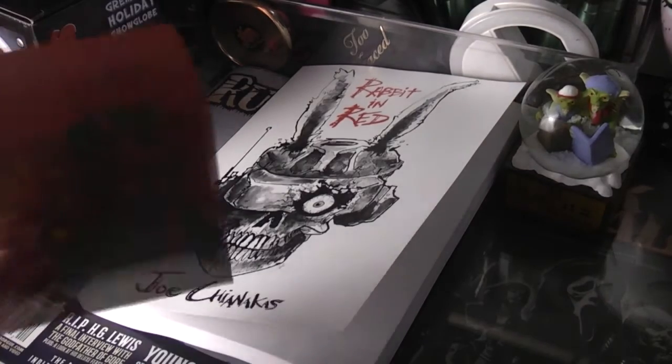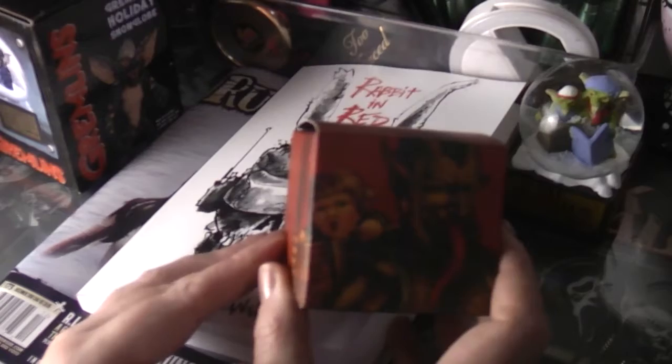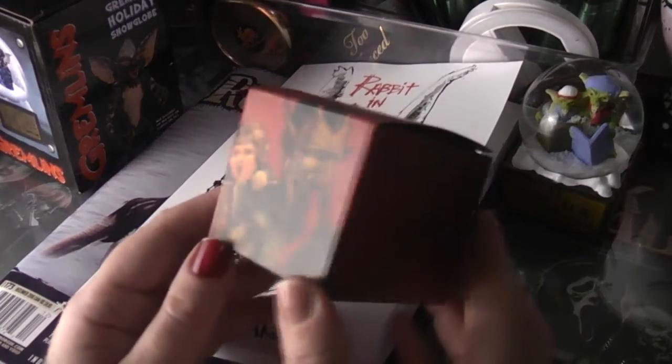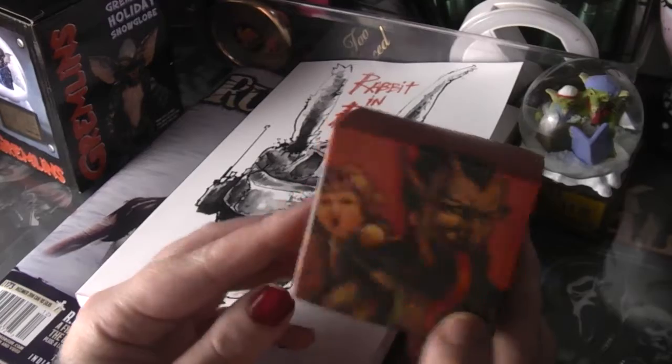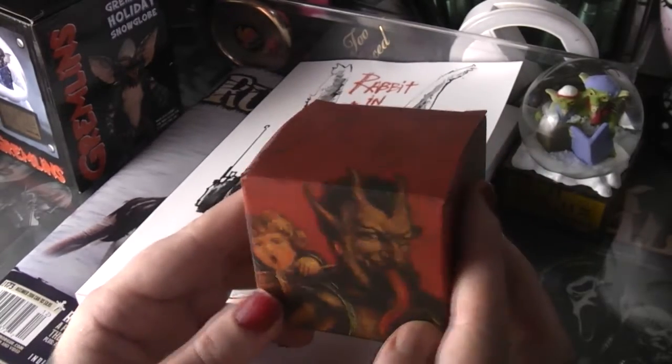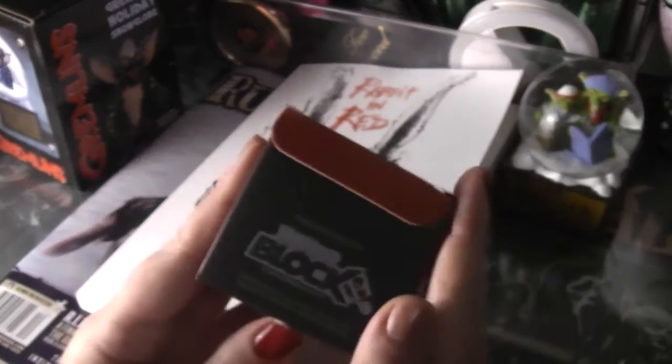Now the next item, very excited about this. This has got some amazing artwork on it. Let's start with that. It's very much in keeping with the actual film itself and the story of Krampus. He's got his pitchfork and the child and his long tongue sticking out, and it just says on the top, Krampus Bell. This is a Horror Block exclusive, and I was so excited to see this in the box.